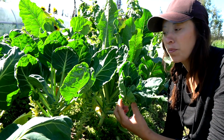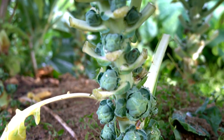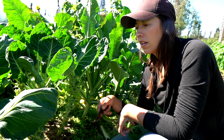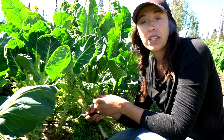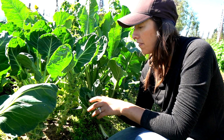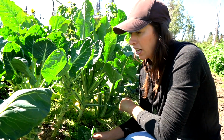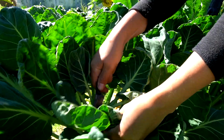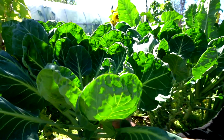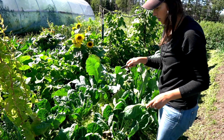We're topping our Brussels sprouts and cutting off the leaves. They are usually a little bit thicker at this point. They have a lot more time to fill out, and I usually feed them very heavily throughout the season with nitrogen, so they're heavy feeders. But doing this usually encourages them to make bigger little side shoots, which is the Brussels sprout, so hopefully that'll work. Okay, these look great. We got all the leaves off that we wanted.